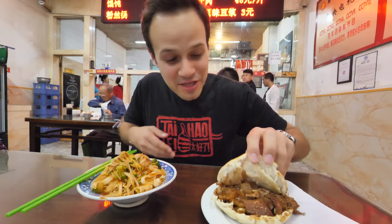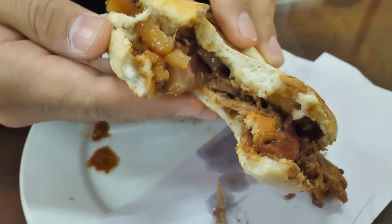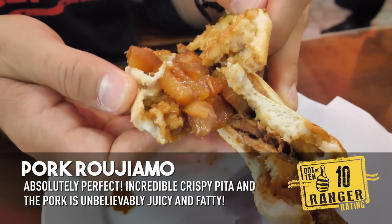Oh! Look at that ultra, ultra fatty, rich roujiamo. We added sauce, and they add all of that extra pork on there. Mmm. Oh, that is insane. Oh, it is just the perfect, fatty, rich start to the day.